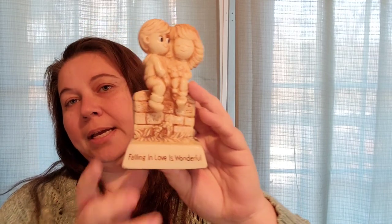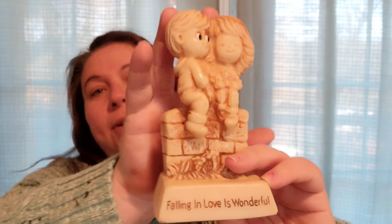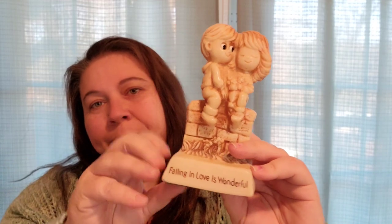Next is this little Russ Berrie company. I don't know what you call these, figurines, paperweights. I'm not sure what they're exactly called. This one says Falling in Love is Wonderful. I thought this would be great for Valentine's Day. This one was half off, so it was $1.15, and it's listed for $20.